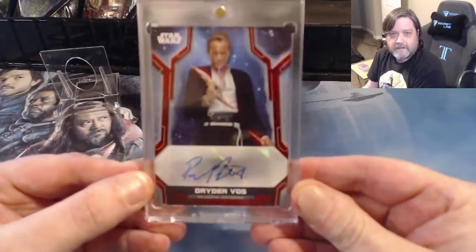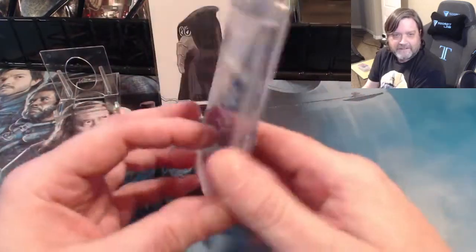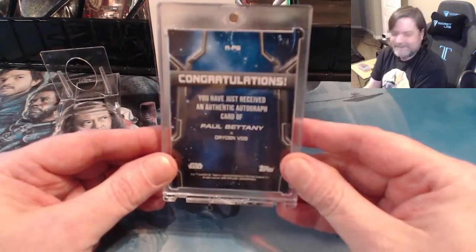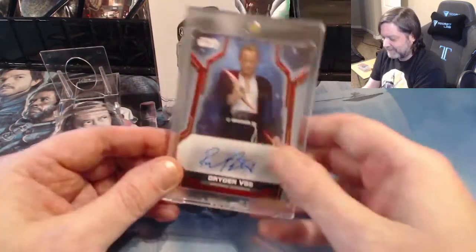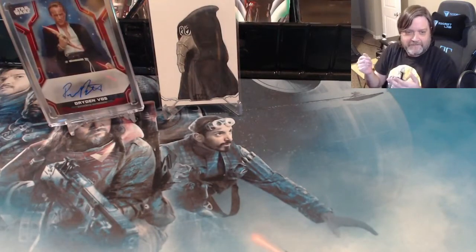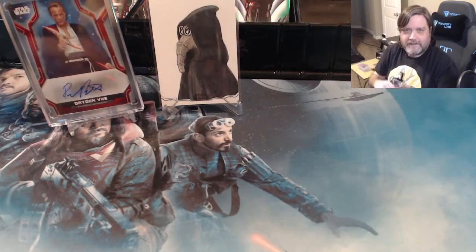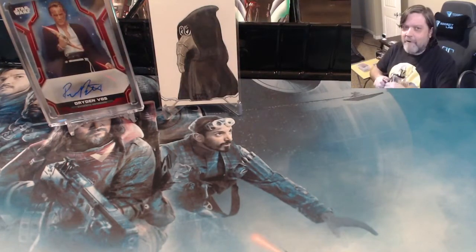I like Garinden, but hey, if someone's got that as their focus, let me know. And nice big hit, got a 101 Paul Bettany. So I was super excited. Didn't realize it was a one of one until I put it in the sleeve and looked at the back. I thought I got the colors wrong and thought it was like an out of 10 or something. Pretty cool stuff. First one of one that I have ever actually pulled. Of course I don't have video of it, because that's the way it goes. Always open live, you never know.